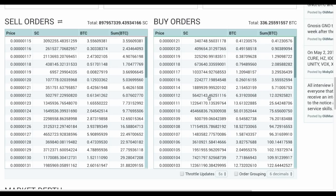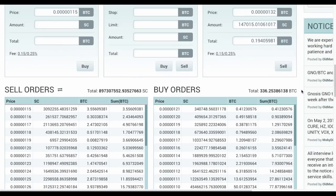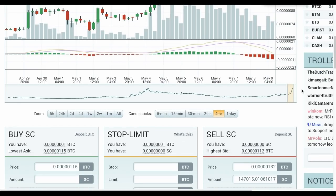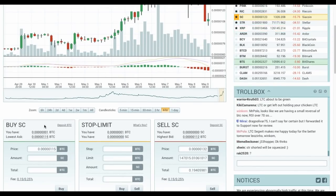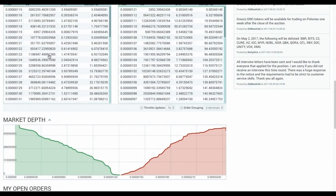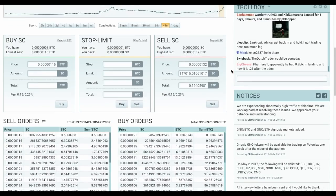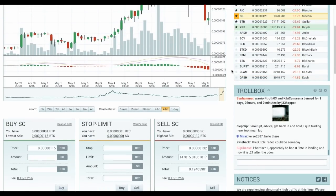Again, we need to assume that these are real buy orders until they're pulled out really quickly, which I certainly have seen happen recently. I actually saw 39 Bitcoin worth of Siacoin pulled from the sell side in a split second, and it wasn't up here, it was further down here, so it was just waiting to be sold, and someone just went and took it right out. So market manipulation certainly does happen in the Siacoin market, that's for sure.